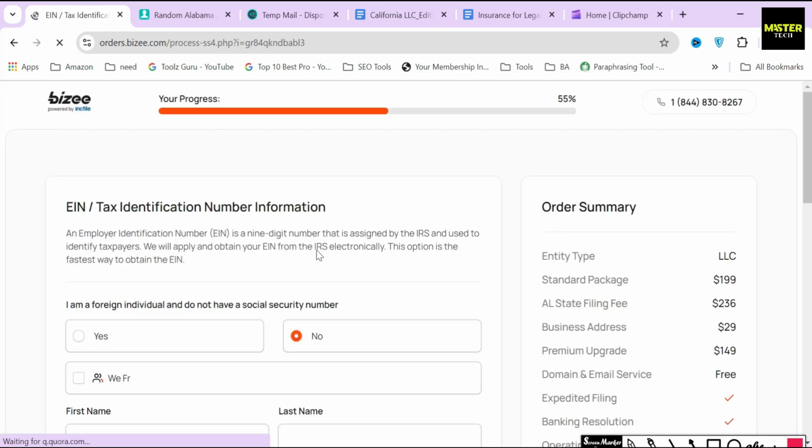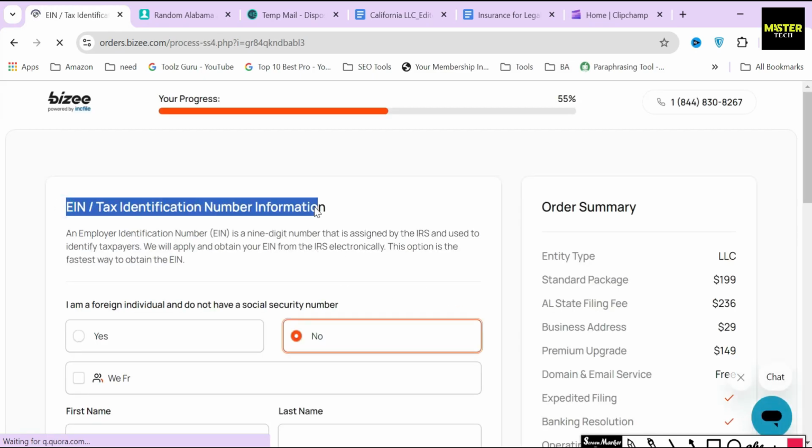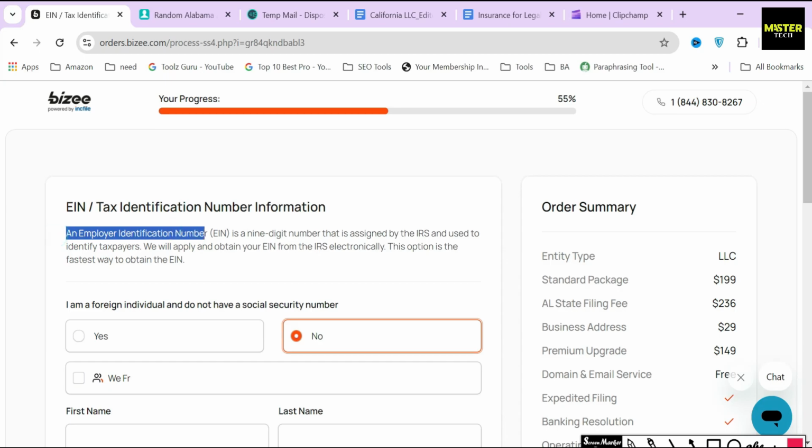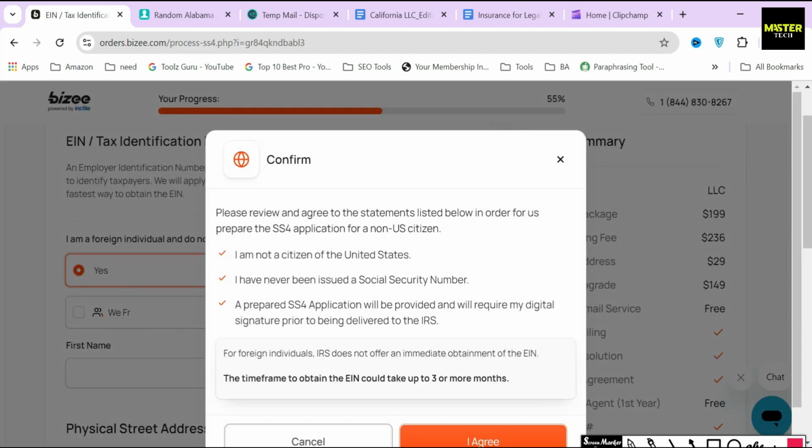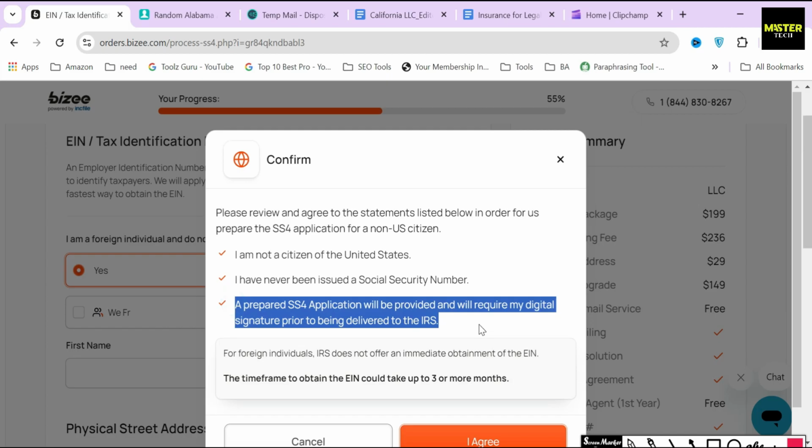In the next section, Bizee is asking you whether you want to get an EIN or not. EIN, or Employer Identification Number, is a 9-digit number issued by the IRS, and this is a compulsory requirement for creating a corporation or LLC through your state. If you are from the USA, then select the No button, but if you are from outside the USA, then you have to file a separate SS4 application, and you also need an EIN in order to get an EIN, which will take some time.